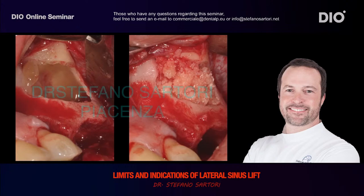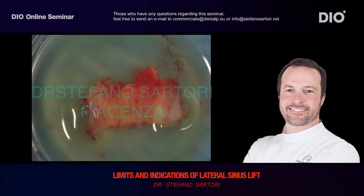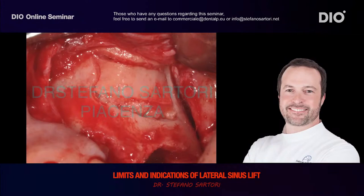And then, in this case, I have used fresh frozen homologous bone, prepared in bone chips, and then I have covered with my cortical plate, buccal plate, that I have conserved in PRGF. This is the cortical plate repositioned on the bone chips.